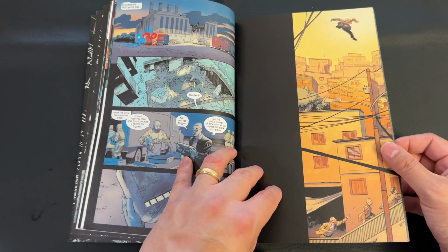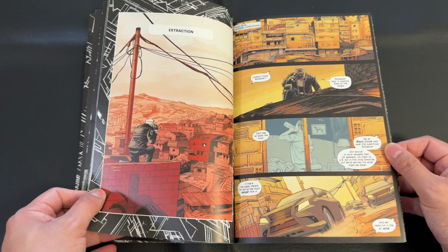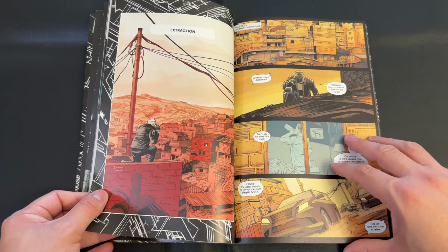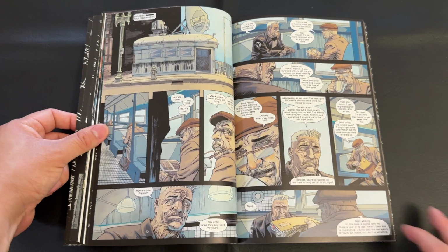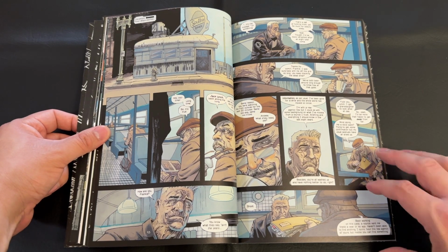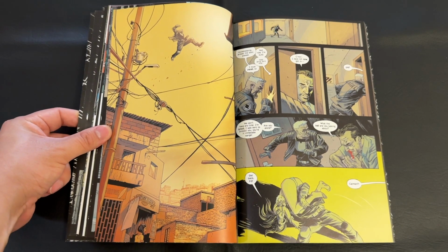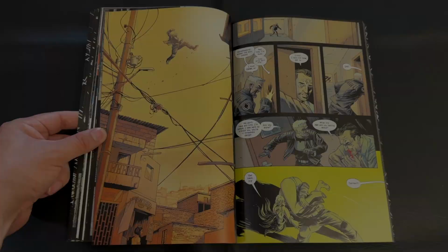There's one issue in particular that's in the snow, and I just loved what he did with the artwork in that issue. The color palette was a bit more muted. Everything looked crisper and clearer, and I just thought it was fascinating. A really fun book, and if you like a good genre-bending thriller, this is definitely high on my list of a book I can recommend.